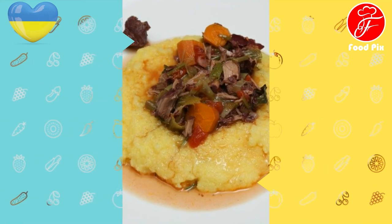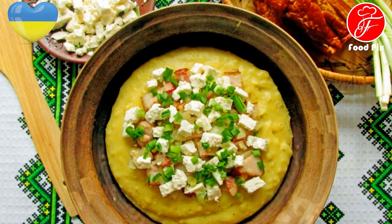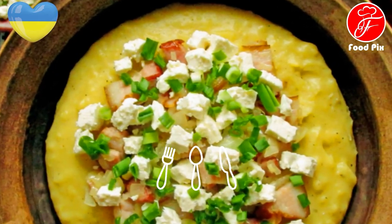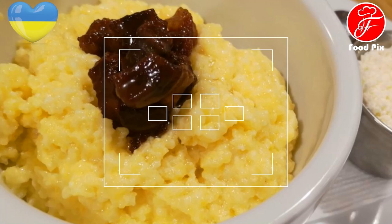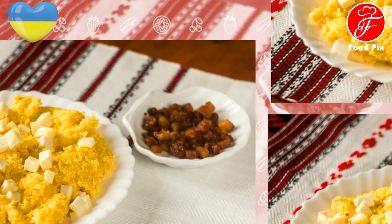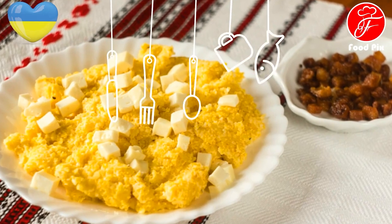Today, the dish is an indispensable part of traditional Ukrainian cuisine, and it is commonly consumed throughout the country. Found on menus of most traditional restaurants, it usually comes served with fried bacon bits, crumbled brinza, mushroom sauce, or crispy cracklings.